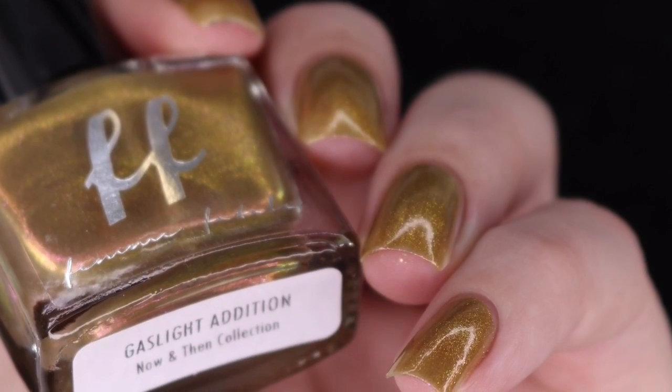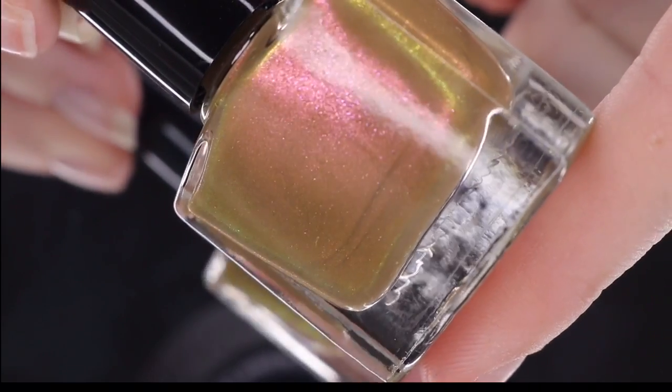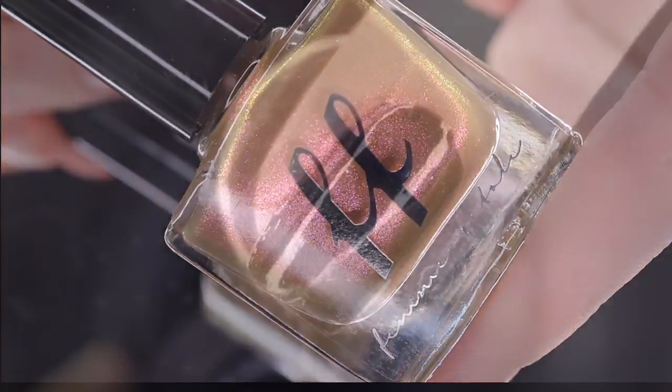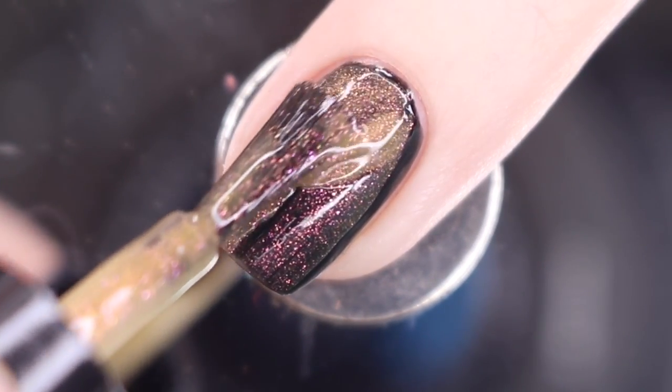So next up I have Gaslight Edition, and this polish is described as a khaki green crelly with red to orange to green chameleon magnetic shimmer. Should be opaque in 3 thin coats with a top coat recommended. So this one is a magnetic polish, and I will show you how that works out with my neodymium magnet. I am going to swatch this one over a black base.